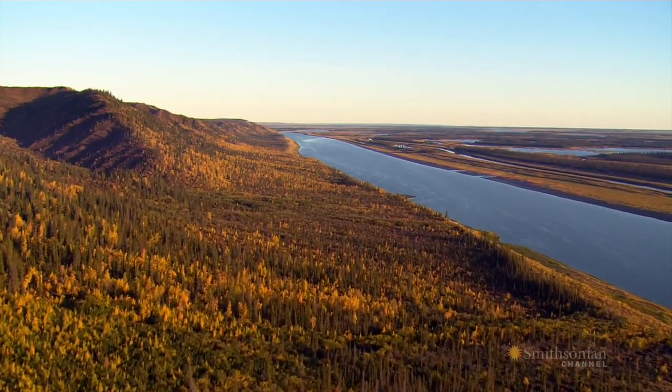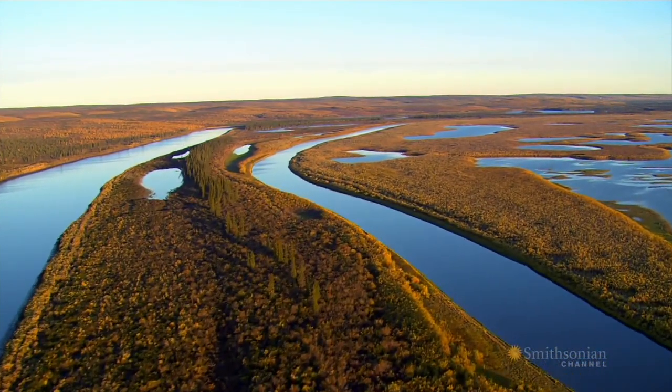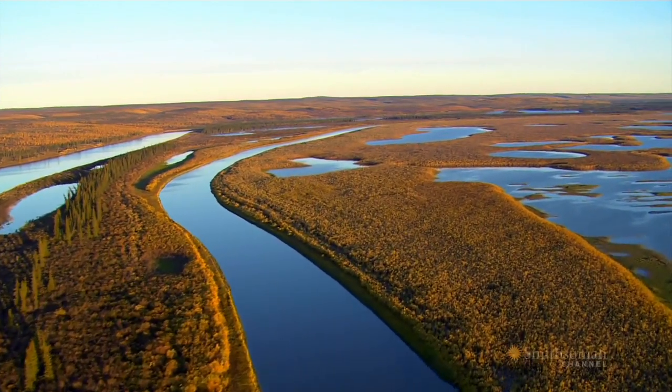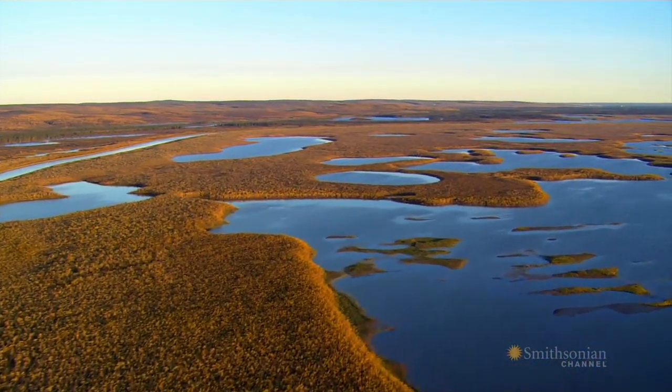The Mackenzie River system that we're situated on here is our highway from one community to the other. The river has been a source of food, shelter, and a transportation corridor used by the Inuvialuit peoples for generations. It also boasts incredible beauty.